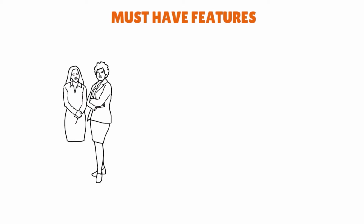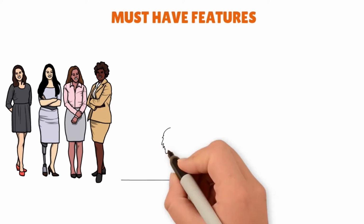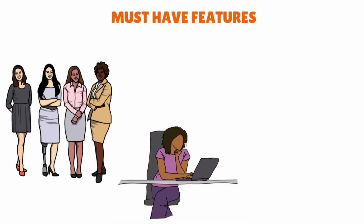Now, before you go out there and get business high-speed internet, let me give you the must-have features. The types of features needed depend on the size of the business and what the internet will be used for. So if you have 1 or 2 employees, you may be able to opt for residential services or a business internet service with speeds of 15 to 25 Mbps. Now, this type of service is used for browsing the internet, sending emails, and sharing small files.